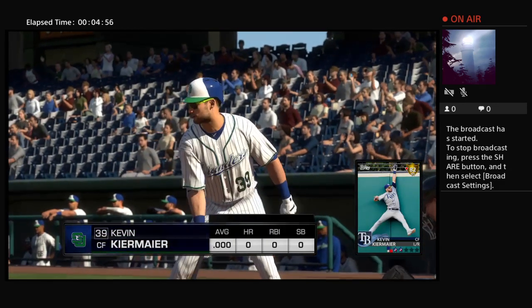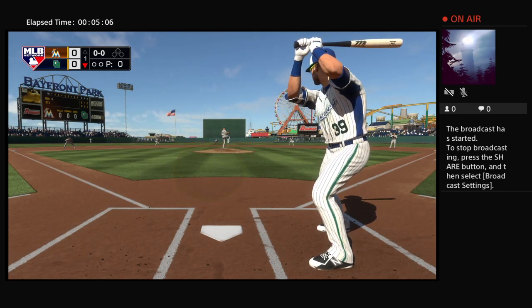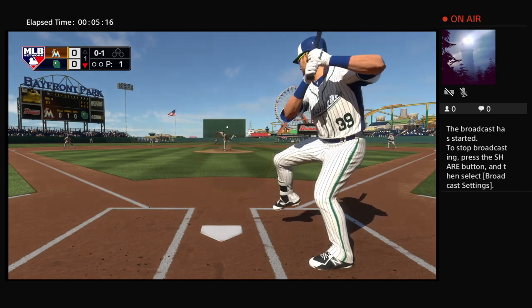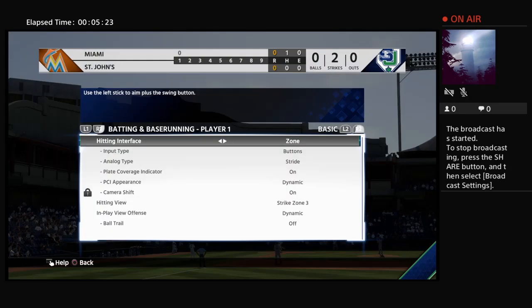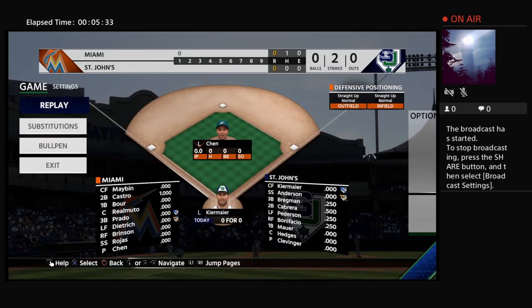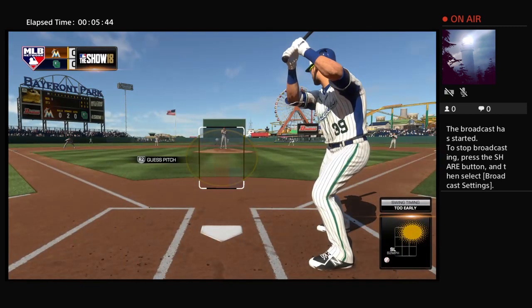Standing in, Kevin Kiermaier. He'll lead things off here in the bottom half of the first. Center fielder, Kevin Kiermaier. First pitch of the at-bat on its way. A high fastball is in there. Oh, this at-bat is quickly moving from bad to worse. It's 0-2 now.